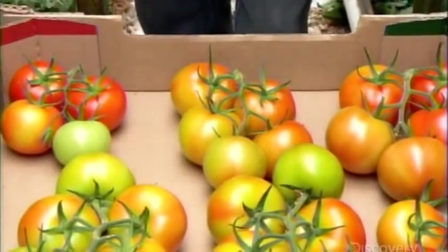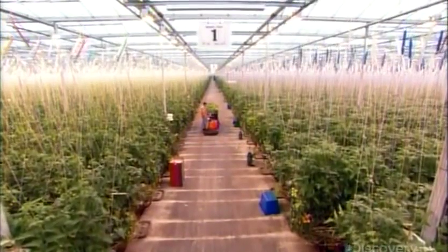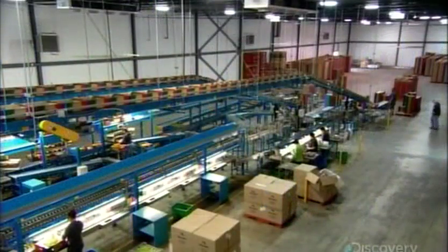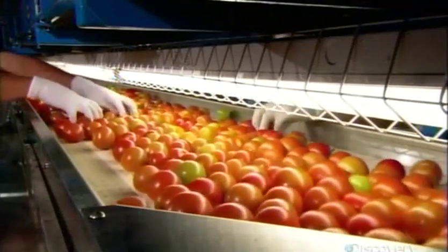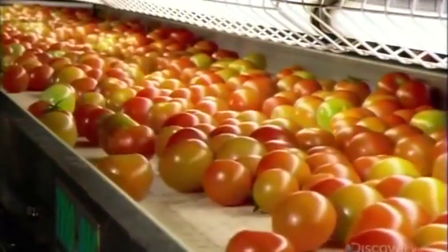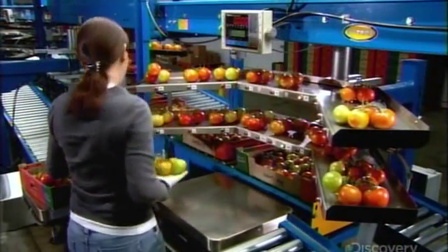In its 1-year lifetime, a tomato plant yields some 200 large tomatoes or 500 cocktail tomatoes. As conveyor belts move the tomatoes through the packaging area, workers separate the green ones from the ripe ones. Each shipping box must contain 5 kilograms.